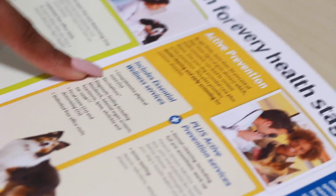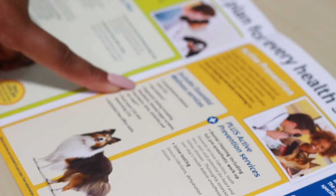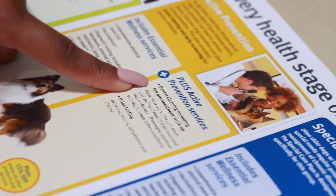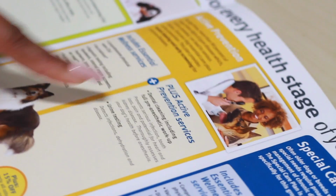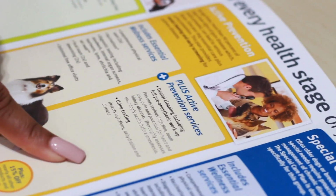For the essentials, you get the comprehensive physical exam, vaccinations, diagnostic testing, fecal exams, deworming, and unlimited pet visits. And for the plus, you get the dental cleaning, including the free pre-anesthetic workup and the urine testing. So Marley and Zoe are currently on the active prevention plus plan.